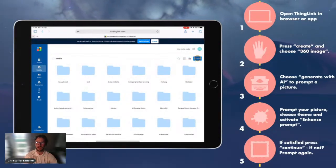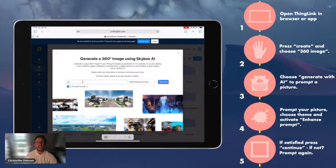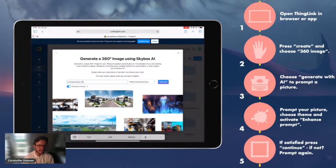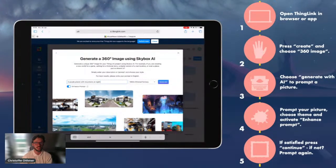This is just a video of how you can create it, and then I will show it live afterwards. We're going to create a 360 project and insert a prompt. Here I can text my English prompt, and as you can see, there's something called Enhanced Prompt that will make our prompts longer and more descriptive.